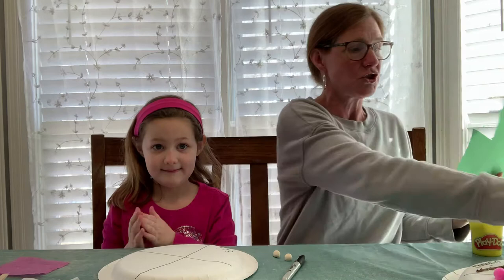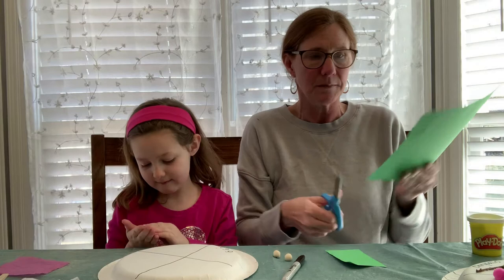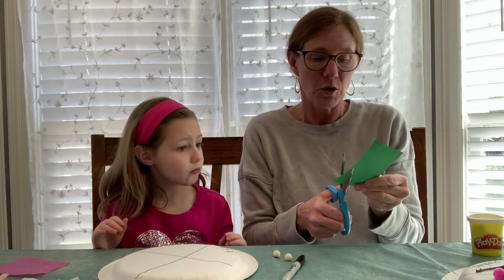Okay, while she's making the last egg, I'm gonna take the green construction paper. I'm just gonna cut a little bit of a square out. And then I'm gonna turn it into a leaf. So basically, did we drop it? Yeah. It's okay, we can just use two right now.